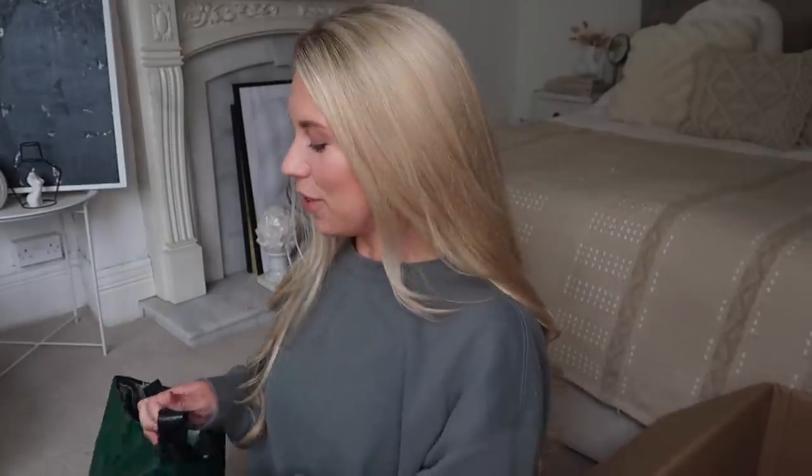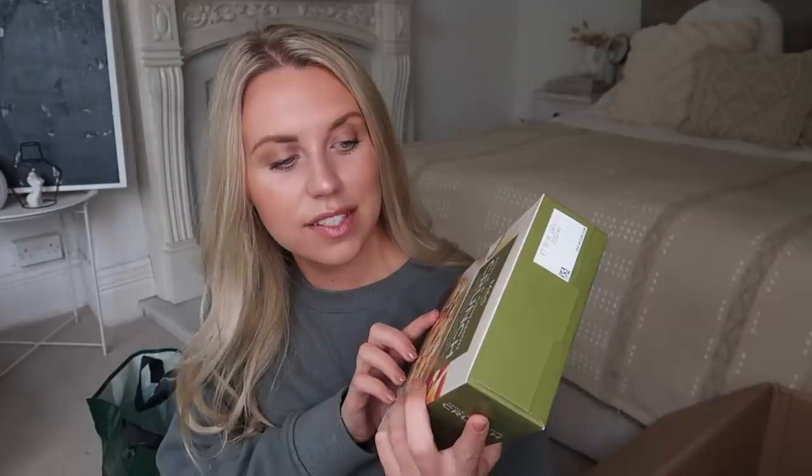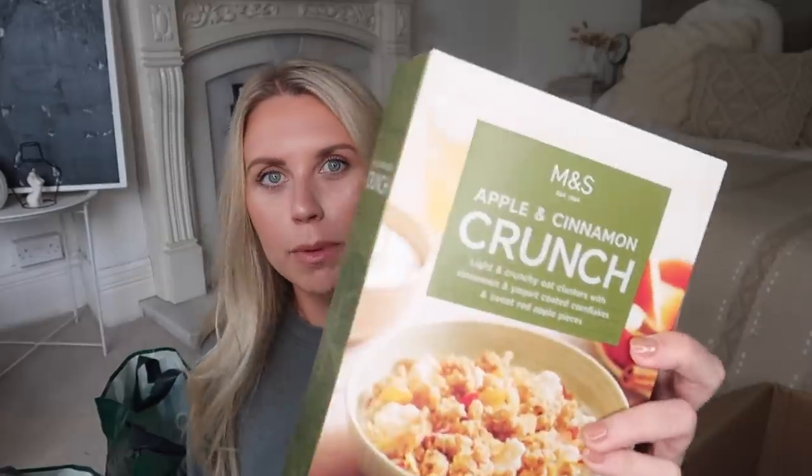And then last but not least, we have a couple more bags with some bits from the food haul, which the first one, this is the apple and cinnamon crunch. It's light and crunchy oat clusters with cinnamon and yogurt coated cornflakes. It's going to be a bit of a treat. It's definitely got a red zone. Oh no, orange zone on the sugar content. I might as well show you all the festive bits first.